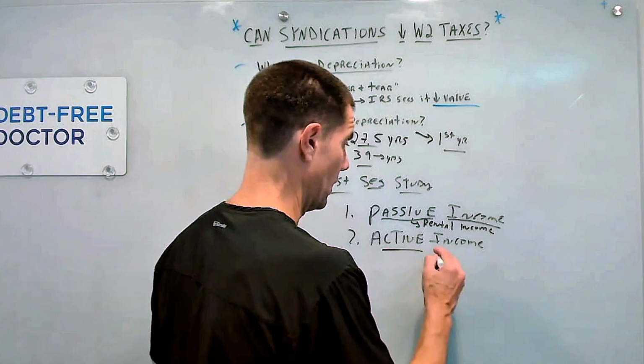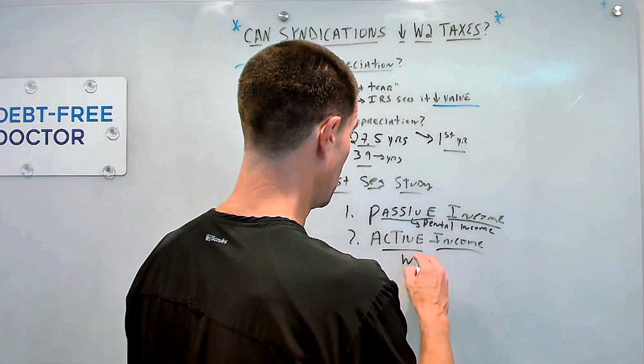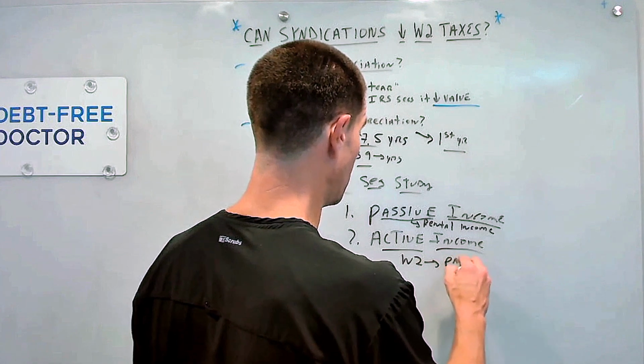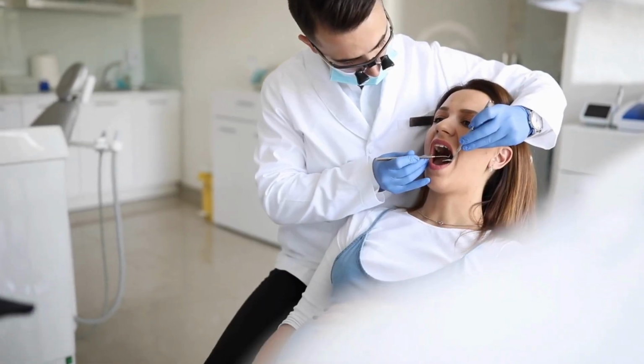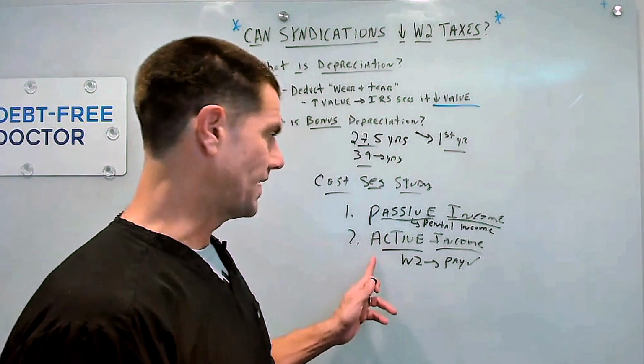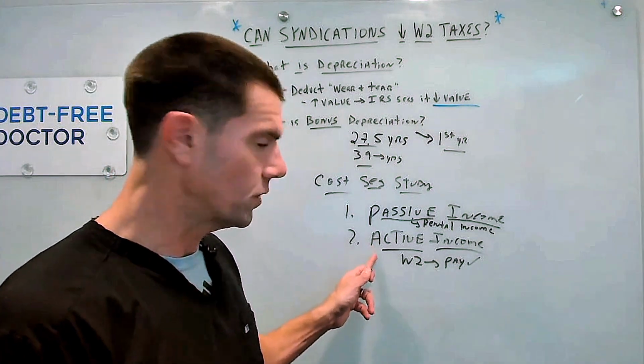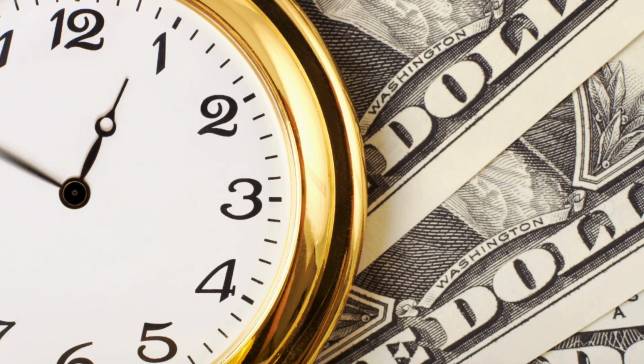Active income, I'm sure you're very familiar with that because it is your W-2 income. It's literally your paycheck. I'm a dentist. I trade time for money. I treat patients. I make money. That's active income. 99.9% of the people out there are focused on active income. It's limited. We're trading our time for money.